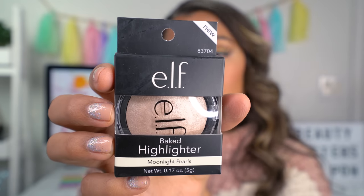I have been waiting to try out this product since I saw it. So this is the e.l.f. Baked Highlighter in Moonlight Pearl. It's only $4. Very, very nice. It claims that it can be worn wet for a very vibrant effect or dry for a more sheer pigmentation. It's 3.6, which isn't like amazing, over 612 reviews. Ooh, but the reviews are not looking good.